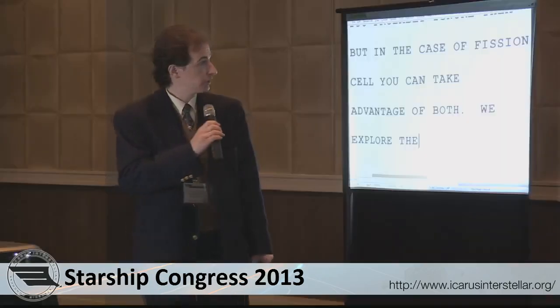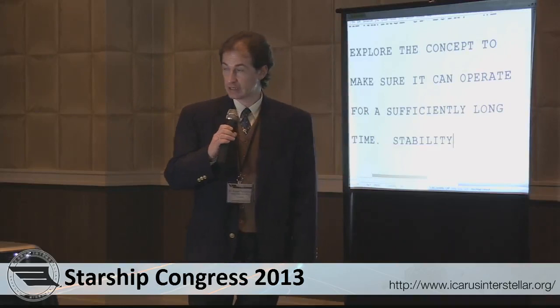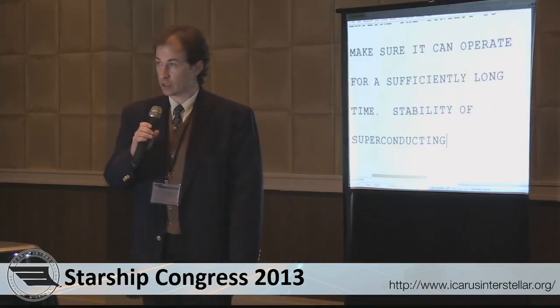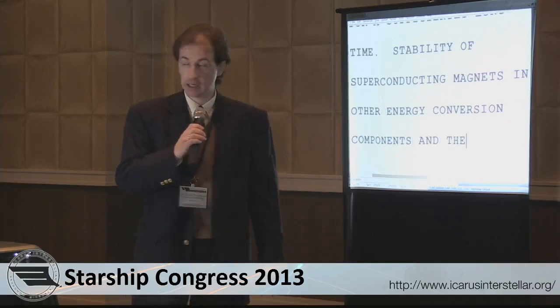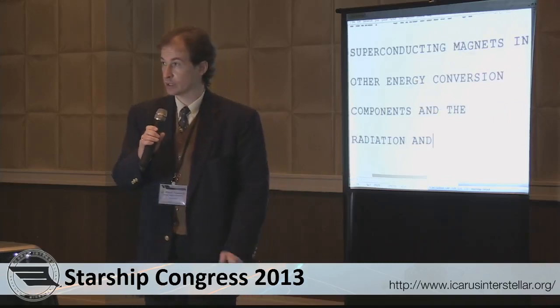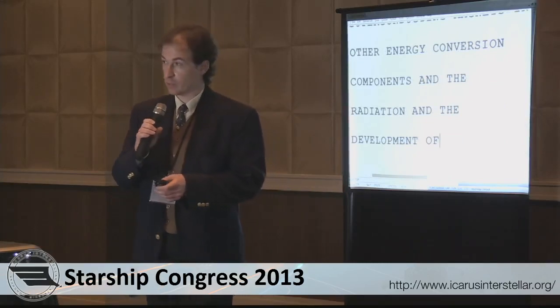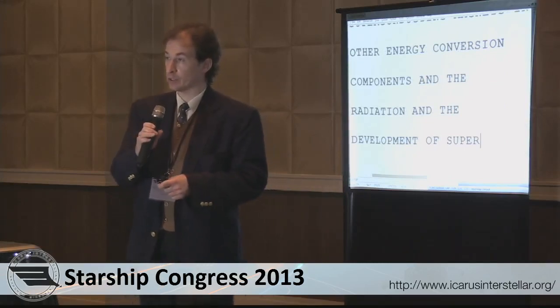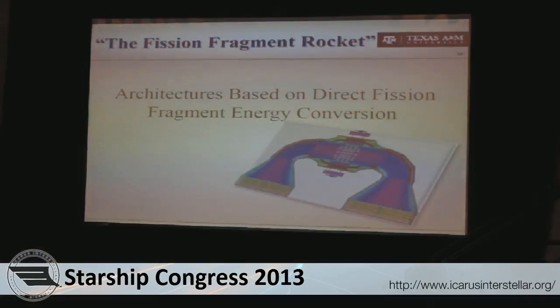for a sufficiently long time. Stability of superconducting magnets and other energy conversion components under radiation, and development of superconducting magnets and insulators to perform under radiation. That's certainly something that would be considered enabling technology for this that we would need to explore more. Possible architectures based on this reference design.